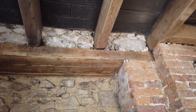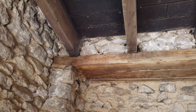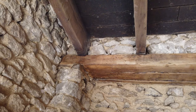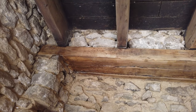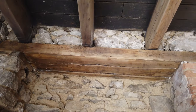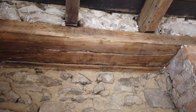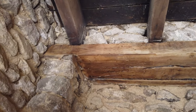This beam up here was covered in what we think was bright pink lead paint, several layers of it, and it's cleaned up, and we think it's probably oak. So yeah, it's come up quite well. There's several large cracks in it, well, huge cracks in it actually. But yeah, it's come up a treat.